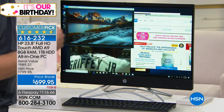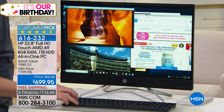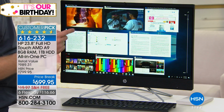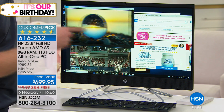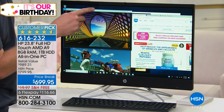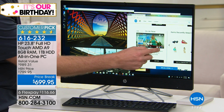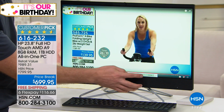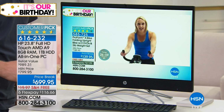It is loaded. You've got 8 gigs of RAM on here. You have a terabyte of hard drive. This is not your little laptop. This is not your little work computer. This is your everything computer. This is a giant high-definition TV that is also your computer. It's loaded with everything. It has that incredible AMD A9 processor, full IPS, micro edge display, high definition, built-in DVD drive so you can watch your DVDs, and you can write DVDs as well. Top of the line, all-in-one desktop.